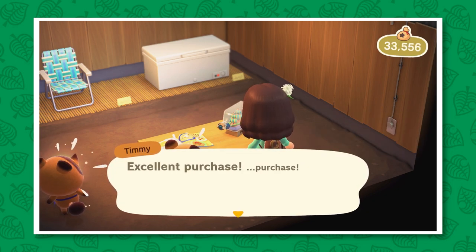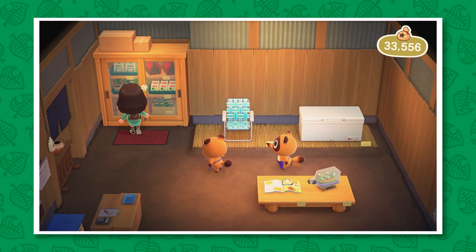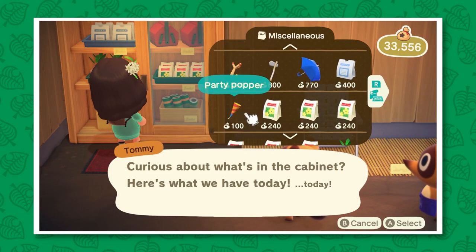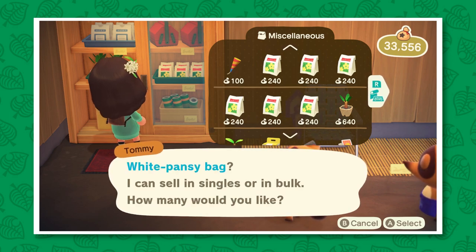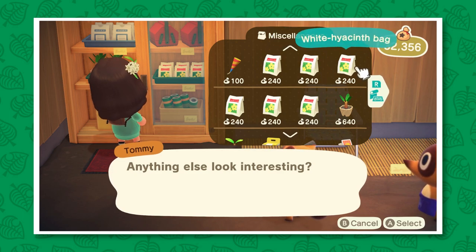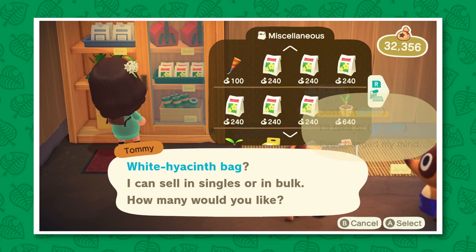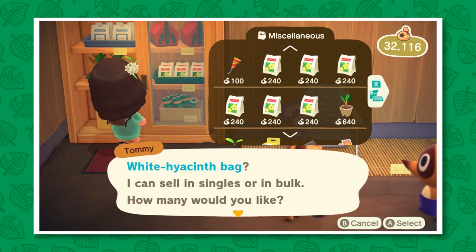So I buy this. And what do we get in the wallpaper section? I really need the clothing store. I really want to buy more clothes. I think I might buy the white pansies. I'm not sure what kind of flower this is because I am not good at flowers at all. But let's get this one. And this one as well, because they are white and I like white flowers. I wanted to buy 5, not 1.